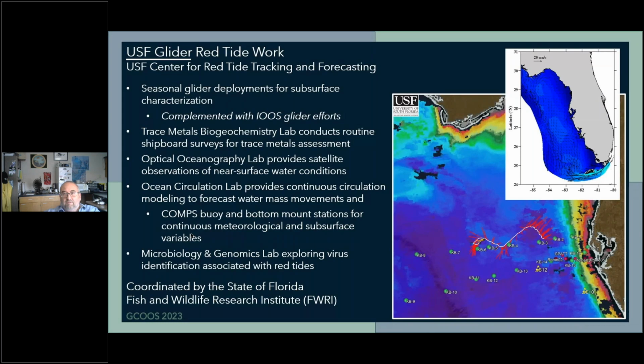So a little bit more specifically about that, the GCOOS missions are complemented by missions specifically funded by the state of Florida through FWRI. And what the gliders are responsible for, obviously, is collecting water quality variables from the surface to the bottom across the shelf. Essentially, we start at the 20 to 30 meter isobath and go out to the shelf break and back repeatedly. I think you'll see that in a second. The last year we did, I think, 8 or 10 deployments for the last several years.